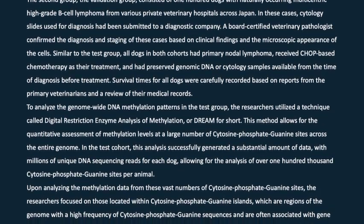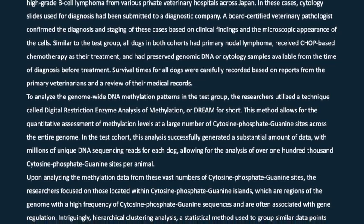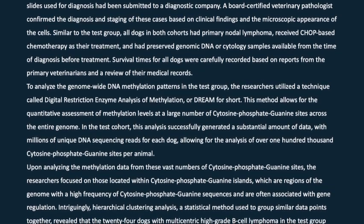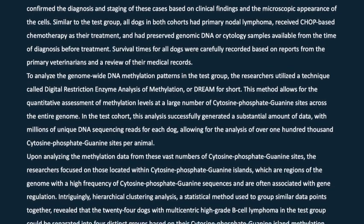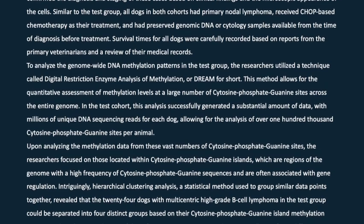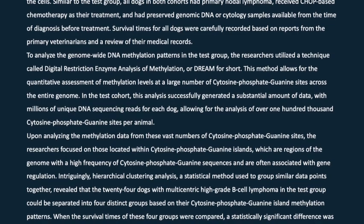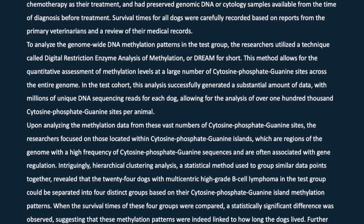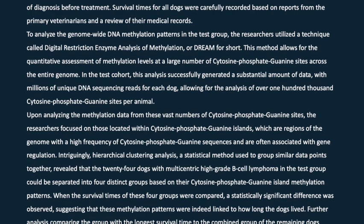To analyze the genome-wide DNA methylation patterns in the test group, the researchers utilized a technique called digital restriction enzyme analysis of methylation, or DREAM for short. This method allows for the quantitative assessment of methylation levels at a large number of cytosine phosphate guanine sites across the entire genome. In the test cohort, this analysis successfully generated millions of unique DNA sequencing reads for each dog, allowing for the analysis of over 100,000 cytosine phosphate guanine sites per animal.